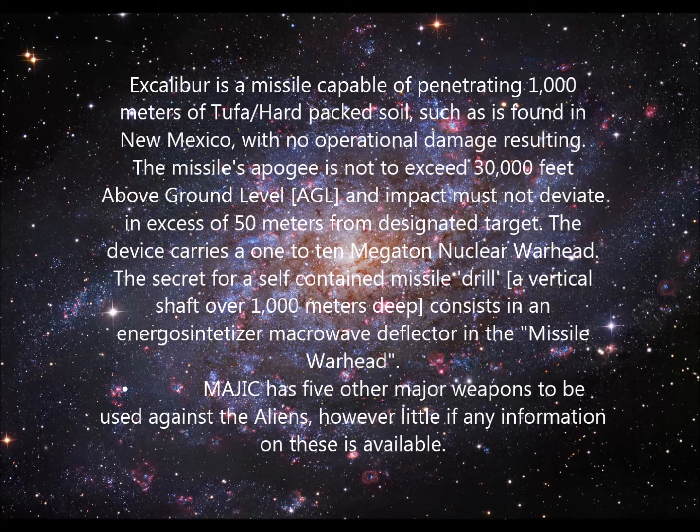Excalibur is a missile capable of penetrating 1,000 meters of tufa/hard-packed soil, such as is found in New Mexico, with no operational damage resulting. The missile's apogee is not to exceed 30,000 feet above ground level. An impact must not deviate in excess of 50 meters from designated target. The device carries a 1 to 10 megaton nuclear warhead. The secret for a self-contained missile drill, a vertical shaft over 1,000 meters deep, consists in an energy-synthesizer microwave deflector in the missile warhead. Small Bullet Magic has 5 other major weapons to be used against the aliens, however little if any information on these is available.